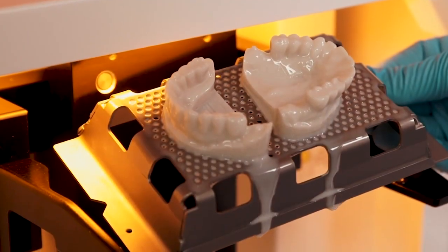For me to design something, I need to make sure that's exactly what goes in the mouth. And with the NextDent, it's every time.